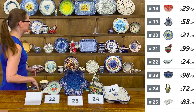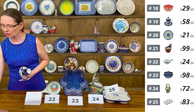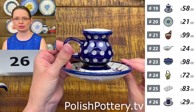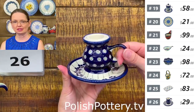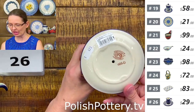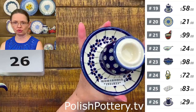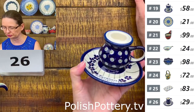Number 25. Maybe I can put the number here. Oh. Okay. Next piece. Candle holder. This is that old-fashioned candle holder. So the candlestick, the long and skinny candle. And yeah, that's the candle holder. Flower and peacock pattern from Zakłady Ceramiczne. $29 tonight, regular price is $59. And they are approximately 4.5 in diameter at the base and 3.5 tall. Number 26.